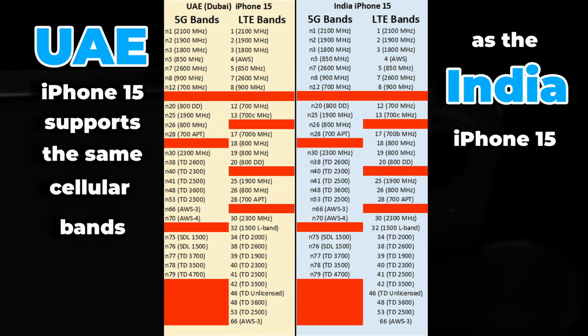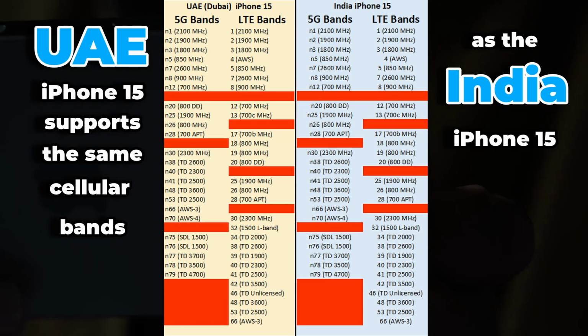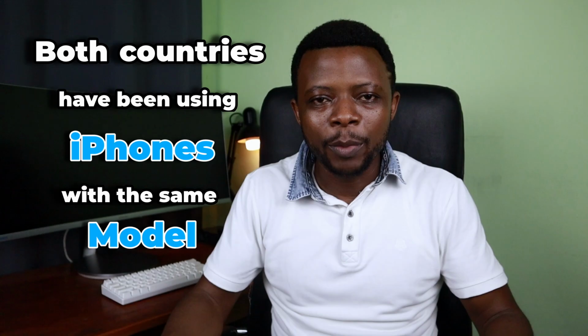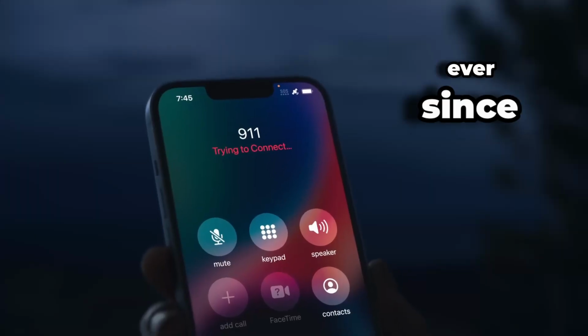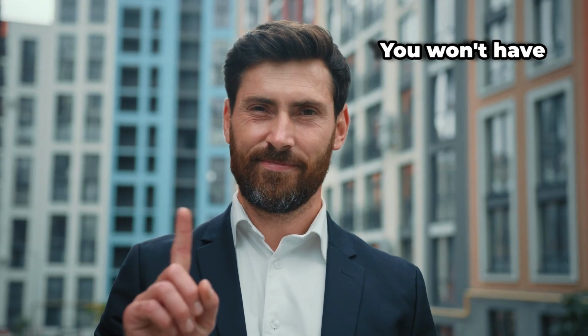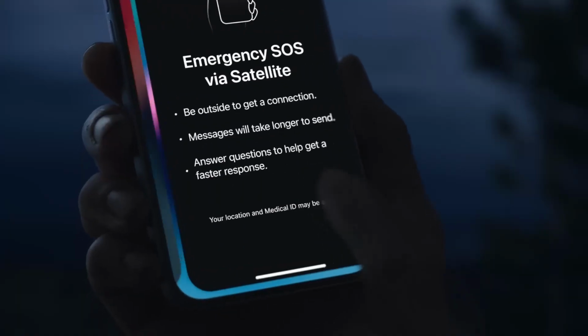When compared to the UAE iPhone 15 version, you'll see that they have the same 5G and LTE cellular bands. That's because both India and the UAE use the same iPhone 15 model. Apple has always supplied the same iPhone models to both countries ever since the iPhone XS. That means the UAE iPhone 15 will not have any network coverage issues when used in India.